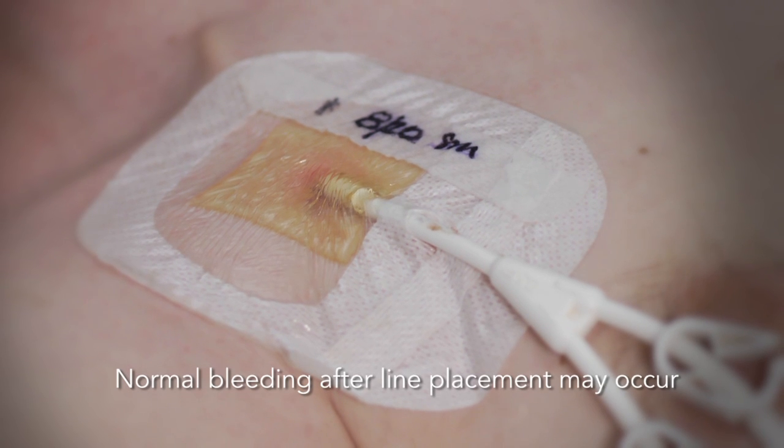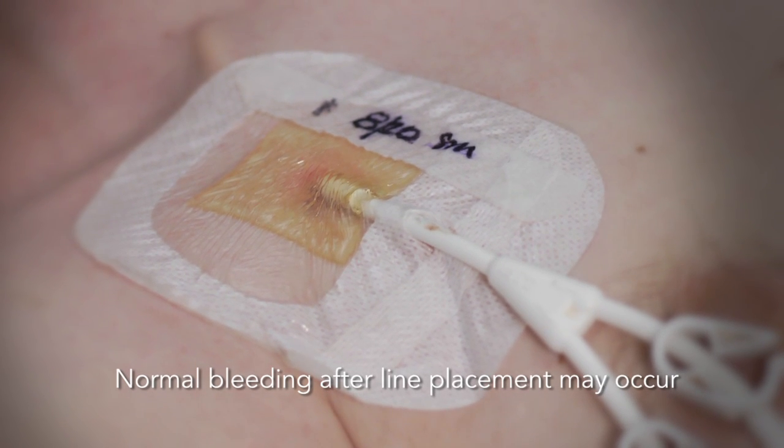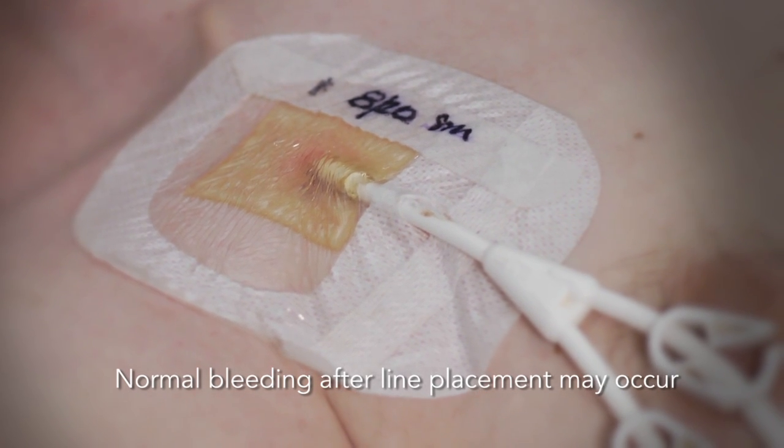The dressing needs to be changed every 7 days, or sooner if the dressing gets damp, dirty, or starts to come off. The dressing is a protective barrier between the catheter and the bacteria in our environment. During the dressing change, the skin under the dressing is again disinfected to kill the bacteria that reside normally on our skin.